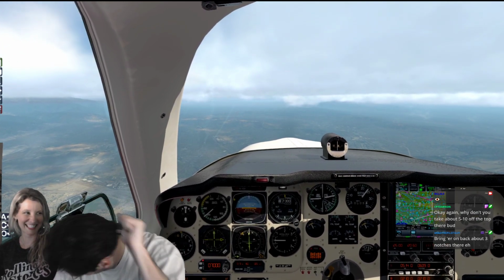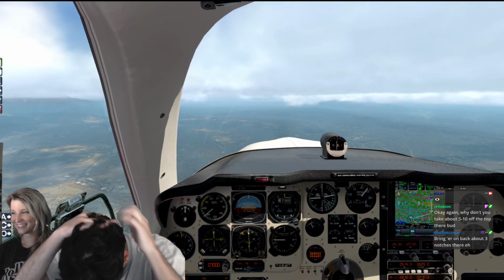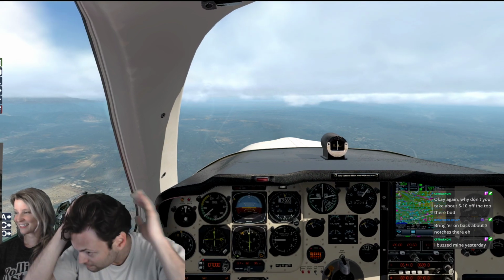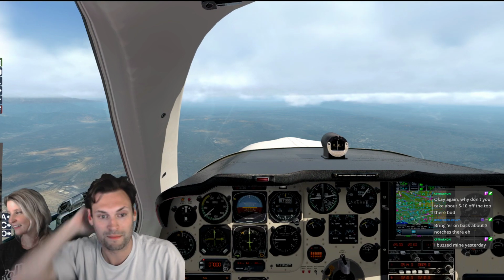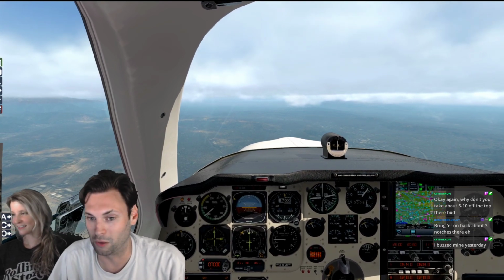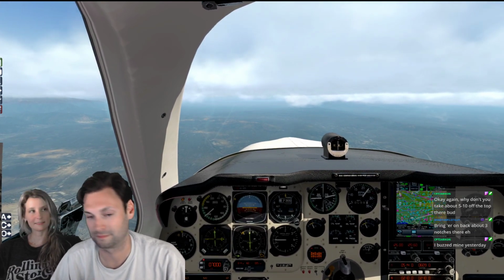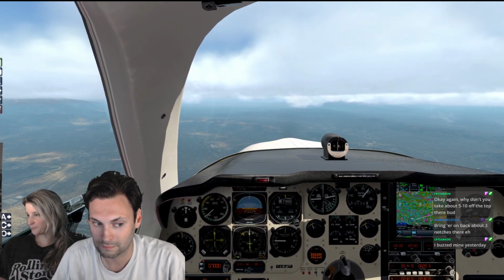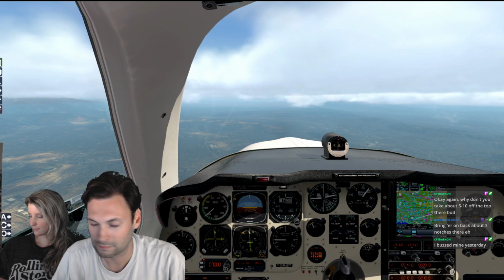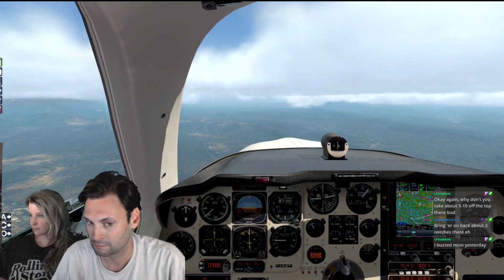I got approach GPS 285. 11.1 for 7,000. GPS 285, SoCal approach, John Wayne altimeter 2984, expect the visual approach 20 right. We'll expect the visual, 20 right, GPS 285. And everyone's breaking out between 5,200 and 5,000. You can just kind of maintain 4,000. Right down to 4,000, GPS 285.